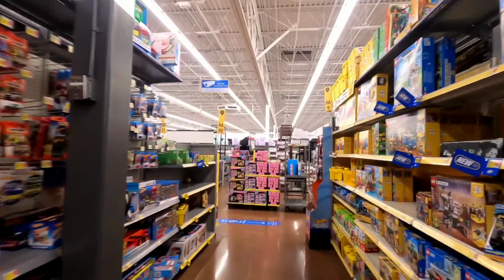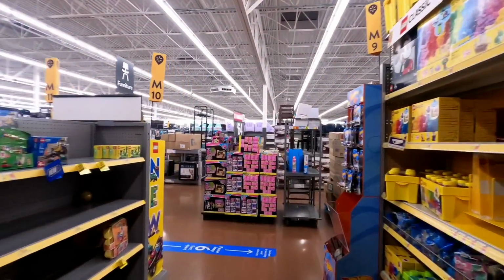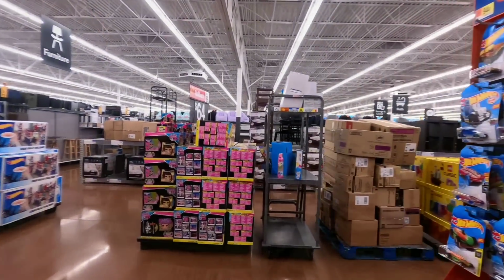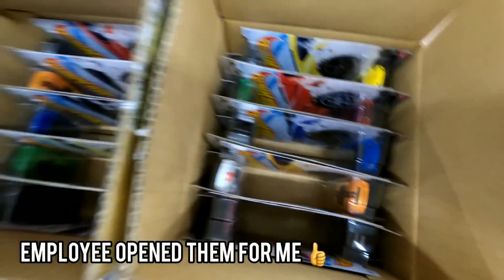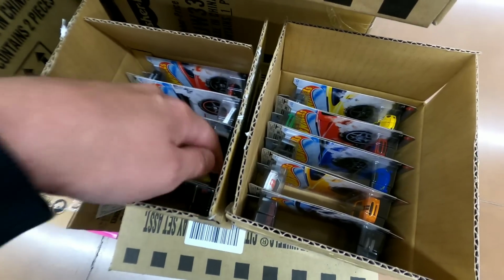Very nice, very nice. All right, I'm gonna check this box on the pallet, see what it is, and if it's interesting, I'll check back. If not, we'll move on. Alrighty. Well, not the same pallet. This is actually a different pallet.